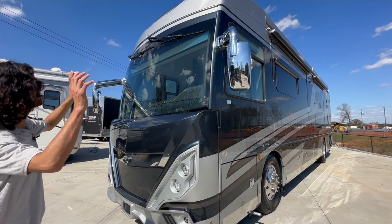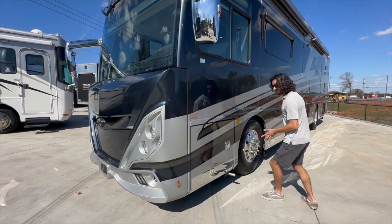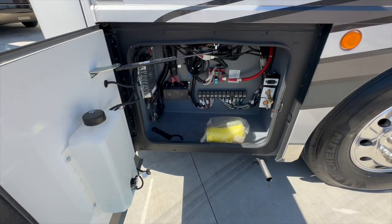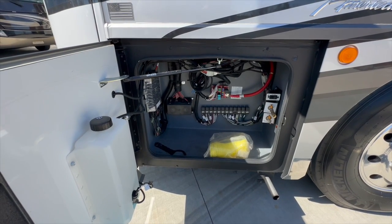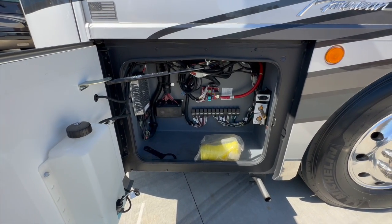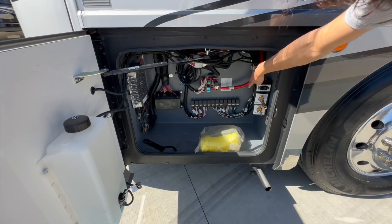They're coming from the top, proper bus style wipers right there. All right, now we can finally get to this compartment. We've got just a standard front little storage compartment here, fuses for mostly cockpit related items. And then on the right, we've got the gen slide button.